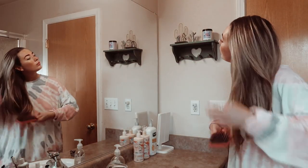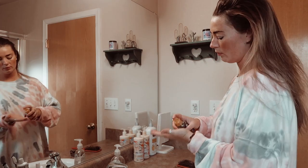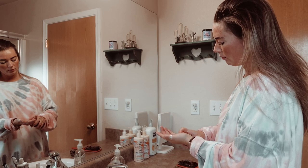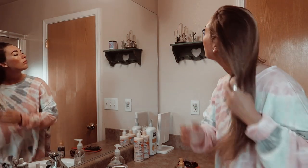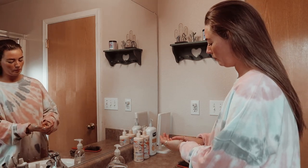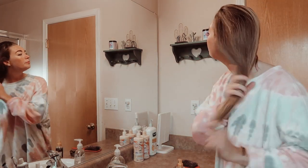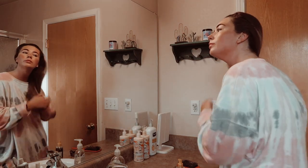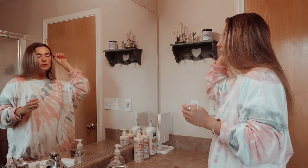The hardest point in the morning for me is when I decide how I'm going to wear my hair, and it's usually just chaotic because I shower the night before. Yeah, this is me drowning my hair in Moroccan oil because my hair is so bleached and dyed and dead at the ends, and I could probably use a haircut if we're being honest.